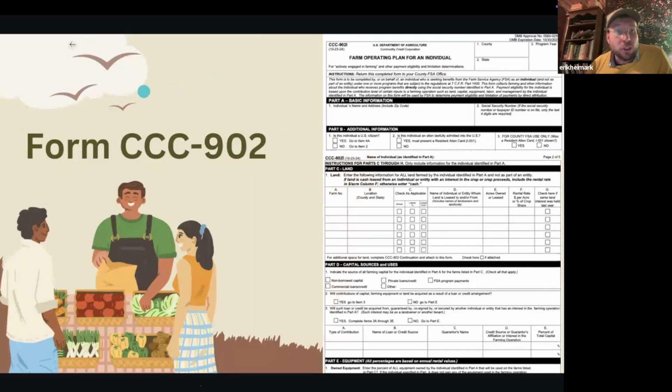All right. There's one more, well, two more forms here now. CCC 902. This was actually the easiest one for me to fill out. So when I called the FSA office, I was able to do this on the phone with one of the FSA folks. They call this their interview form. And I don't really know why they need it or why they asked for this information, but it's basically to ask, do you rent your land? Do you own your land? Do you rent your machinery? Do you own your machinery? How do you get capital to run your business? Do you have a loan?